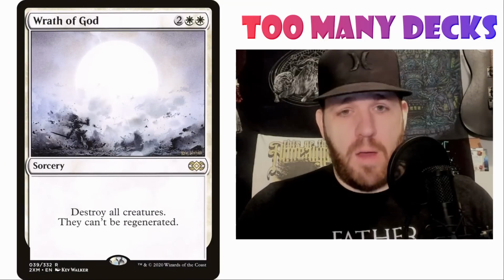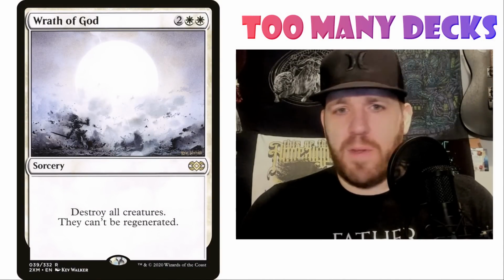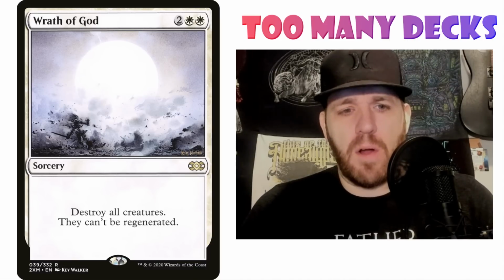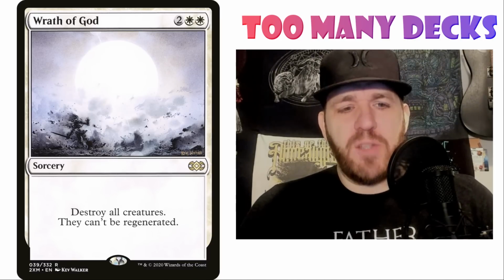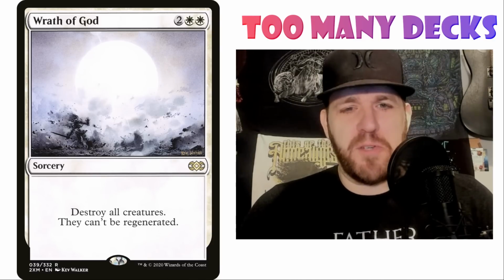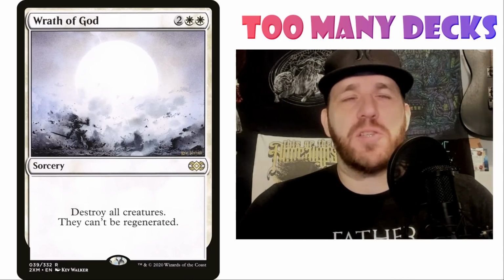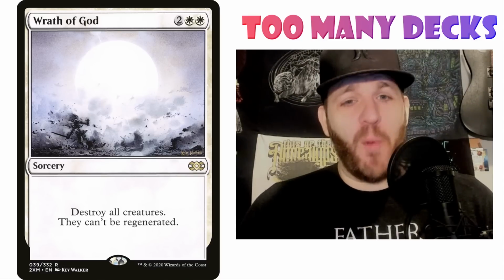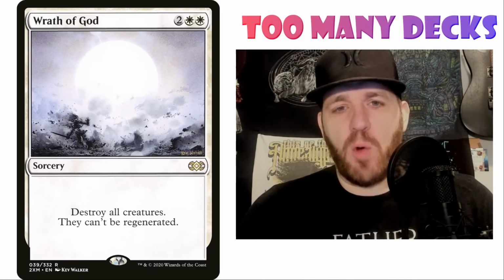Wrath of God, well, we're talking about board wipes. And this one can't really be a case of price. It's not that cheap. I mean, it's like a $5 card. So I don't think people are throwing this in their decks because it's cheap. And I don't think people are throwing this in their decks because their opponents have a lot of regenerating creatures. I don't think that's the reason people are playing it. I hope this is just a case of layover or holdover from old deck lists or something like that. There has been so many fantastic board wipes this year.